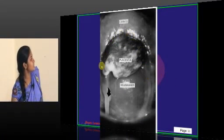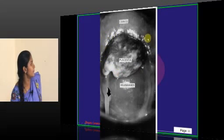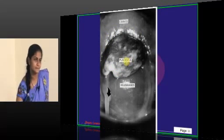So this is the cervix. Exactly, very good picture. This is the cervix. These are all the membranes. So the fetus is inside the membrane. But anteriorly you are able to see the placenta. Okay, which grade is this?